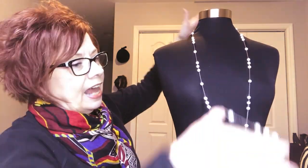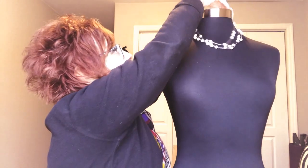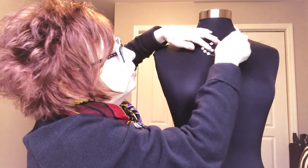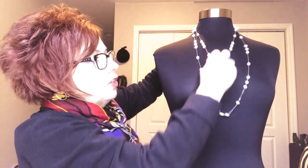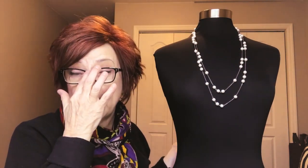Now, finally got her untangled. The reason I like this is because you can wrap it, and you can wrap it a third time, and make it look like it's three different strands. This is wonderful if you want to layer this with something else. Or if you want to just wear it like that, you can. Or you can just keep wrapping it and wear it around your wrist. I have worn this thing just about out.